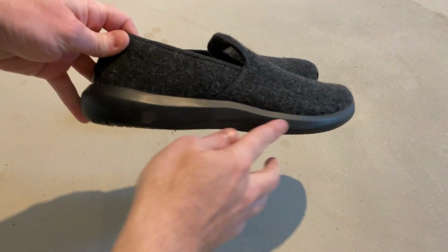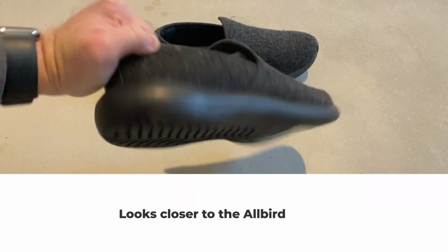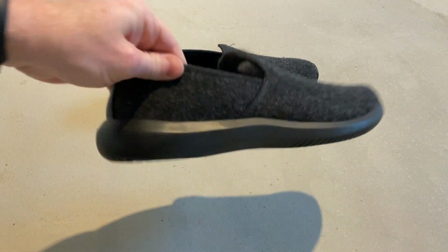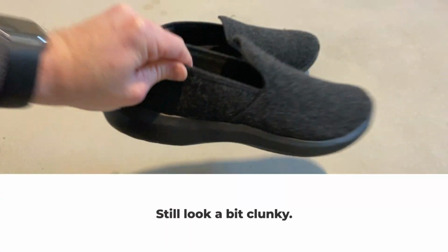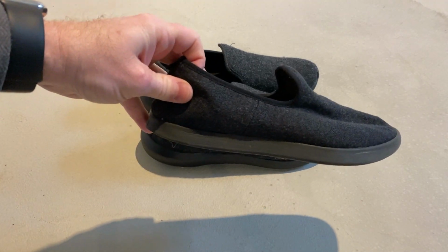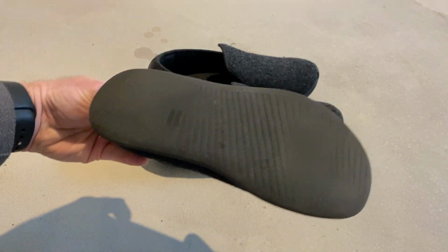Amazon also makes a knockoff of the Allbirds wool loungers. Now, these actually look a little bit closer to the Allbirds wool loungers than the wool runners do, but you can still see they're still a little bit clunkier than the Allbirds are. I'll bring a pair out in just a second. Same thicker sole, same kind of awkward pattern there at the bottom, but it looks fairly close, actually, the body does, but as you can see, the sole is still a little bit too thick.